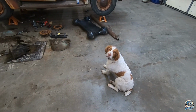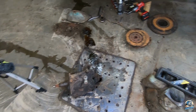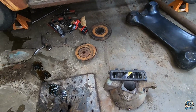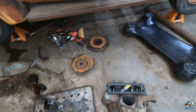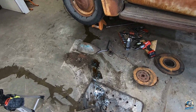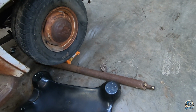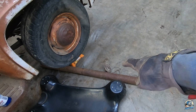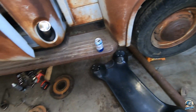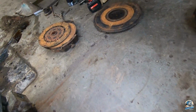Got a mess, don't we, Duff? Got the transmission out, bell housing's out, clutch is out, flywheel's out, the mouse house is out, driveline shaft is out, what's left of a muffler's out. We're not out of sandwiches yet, though. I think we're gonna need some parts.